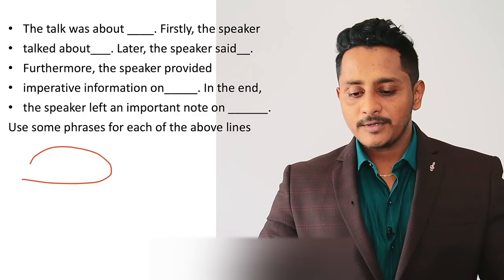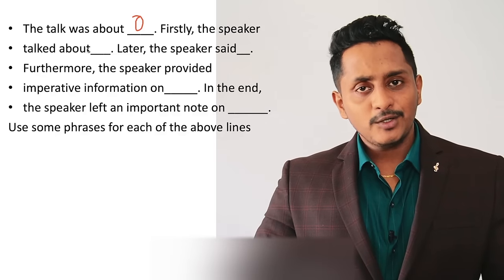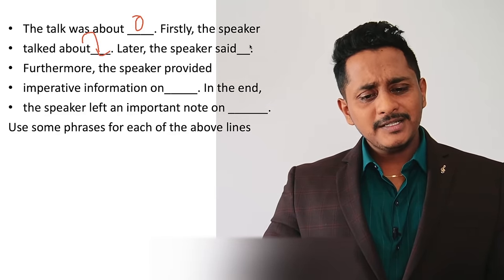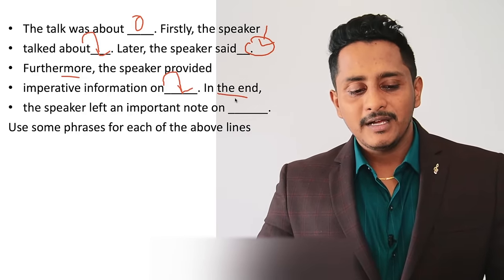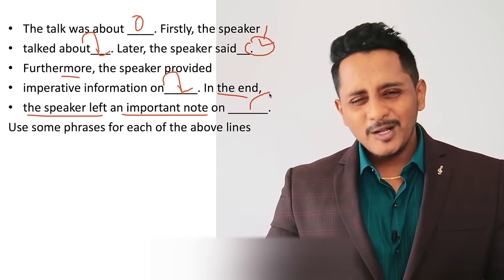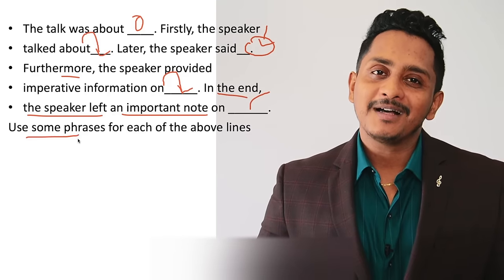The talk was about... probably here you can write 1 word. Firstly, the speaker talked about, and write a small phrase, 3 to 4 words. Later, the speaker said 3 to 4 words. Furthermore, the speaker provided imperative information on 3 to 4 words. In the end, the speaker left an important note on 3 to 4 words. Small phrases, please write. Use phrases instead of keywords for better marks.